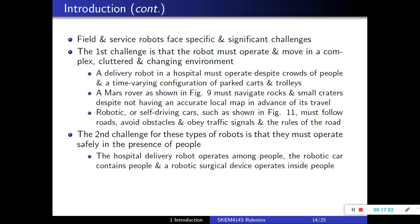A Mars rover, such as shown in figure 9, must navigate rocks and small craters despite not having an accurate local map in advance of its travel. This is even more complicated because a Mars rover can be thousands and thousands of kilometers away from Earth, and how would you control it? As we will see later, we will talk a bit about aspects of control. How can you control a robot which is very far away? Robotic or self-driving cars, such as shown in figure 11, must follow roads, avoid obstacles, and obey traffic signals and rules of the road. You can imagine, if you are told to design a self-driving car, how would you do it? If each and every car on the road is autonomous, then things are simpler.